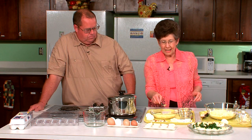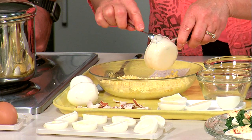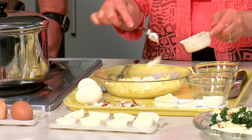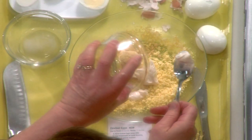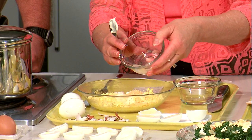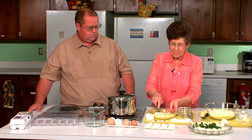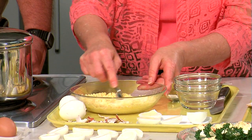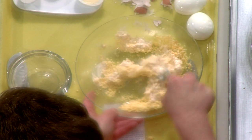Now, we've gotten that egg kind of mashed up, so we're now ready to quickly add the 4th cup of mayonnaise. We're going to add now a teaspoon of yellow mustard, and we're going to add a teaspoon of vinegar. And the vinegar just makes the taste, I think. And then we're going to mix these up together. And it takes a little bit of time and a little bit of elbow grease, but the effort is certainly worth it.